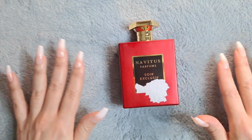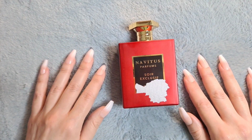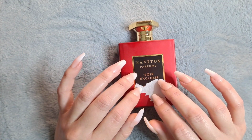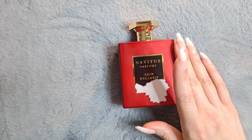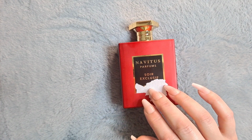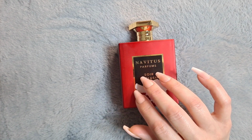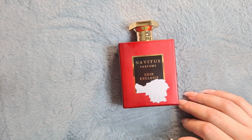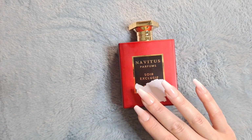And so Soir Exclusif is considered an amber vanilla fragrance, and it was launched in 2020. The perfumer is Bertrand Duchaufour. The top notes are almond, coffee, blood orange, and Brazilian orange. Mid notes are marshmallow, orchid, tonka bean, and licorice. The base notes are vanilla, driftwood, tall yew balsam, ambergris, musk, and oak moss.